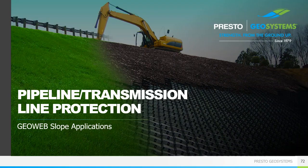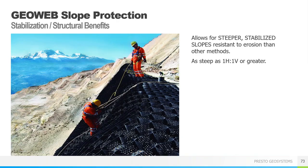Now our last GEOWEB application, which will be slope protection. And what GEOWEB will do is allow for steeper stabilized slopes that are resistant to erosion when compared to other methods. We have 1-to-1 or greater on here. Really, if your slope is globally stable, we can design an anchorage system to hold the GEOWEB and the fill material onto that slope.